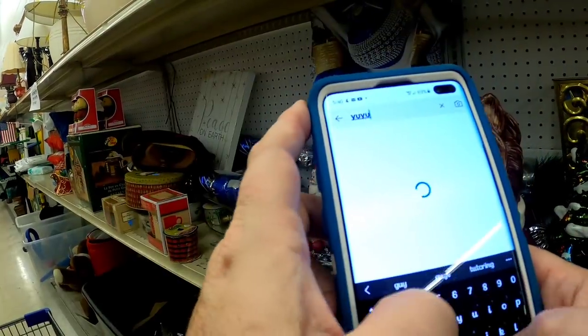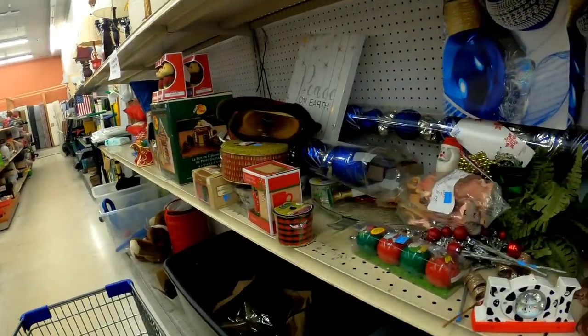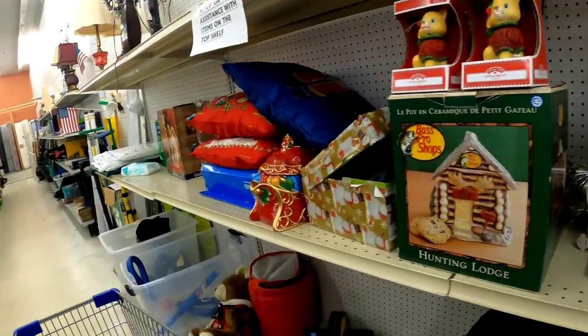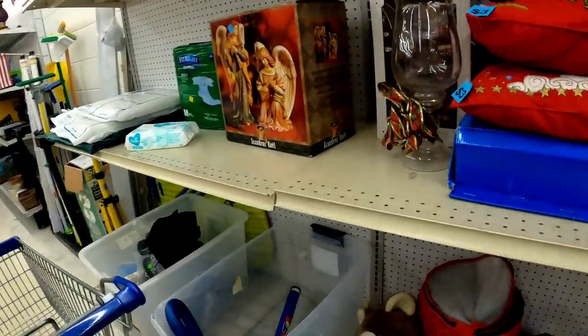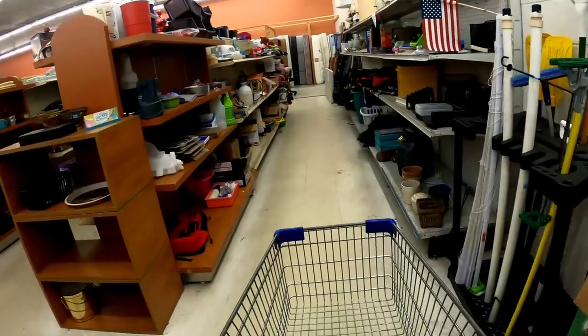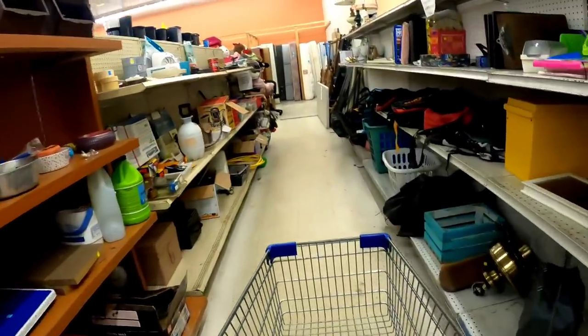So I don't have a great signal in the store, unfortunately. You're gonna see spinning and spinning. So a lot of times I'll just keep walking and looking and just hold my phone while I'm waiting to see if a comp will come up. And sometimes it does, sometimes it doesn't. But I don't want to waste time just standing there hoping that the comp will come up. So I just keep on looking, especially when I only have 15 minutes. Keep looking.